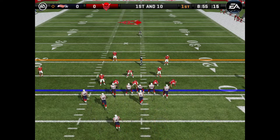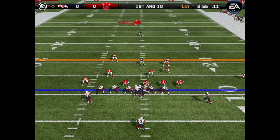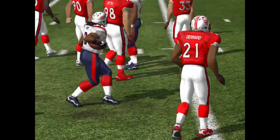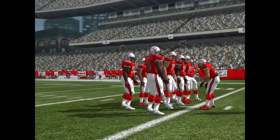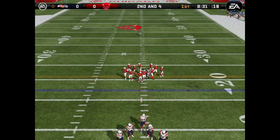Hand it off to the back. Number 43 is there for the tackle at the 17-yard line. When your offensive line is getting a good push up front, it's a lot easier to pick up yardage on the ground. Second and four coming up here.